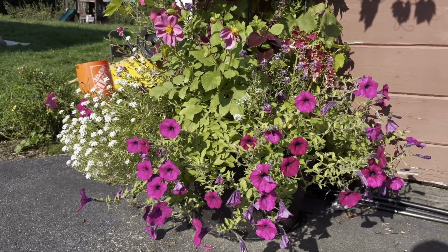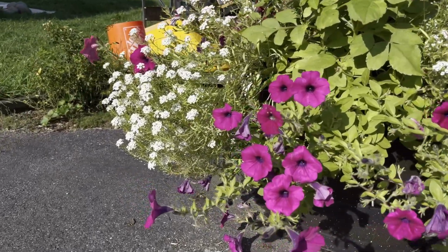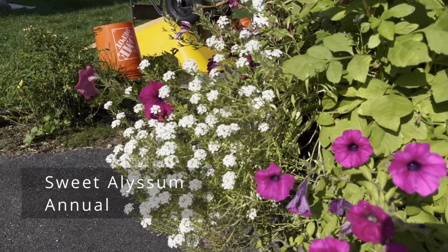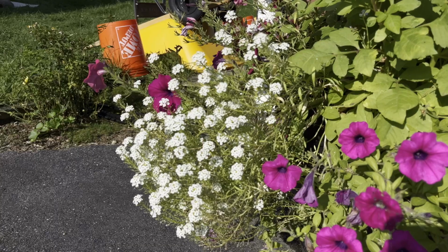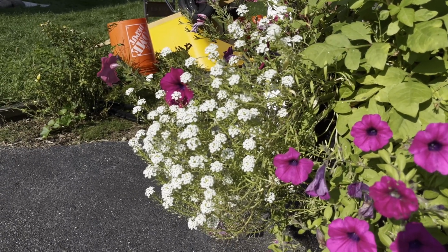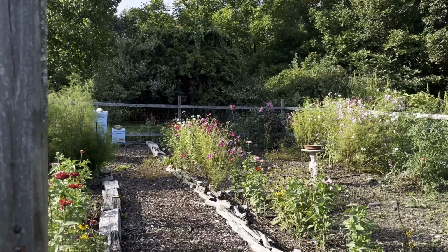And another plant that's in here as well is the sweet alyssum. This one I have started from seed, and I love sweet alyssum so much. It smells beautiful and it also looks beautiful, and it performs throughout the summer and all the way until hard frost.